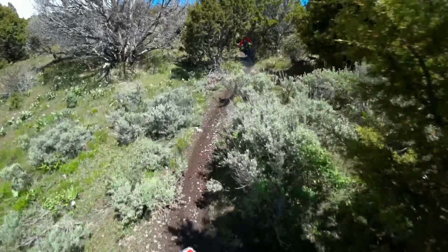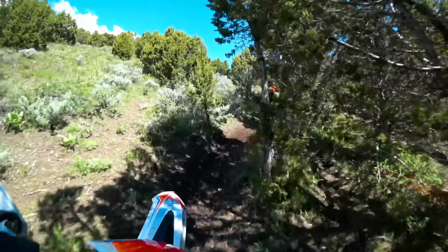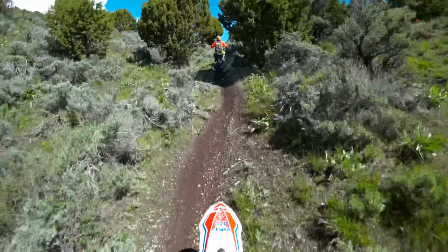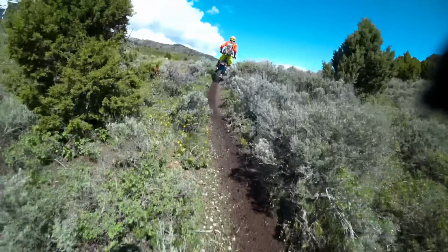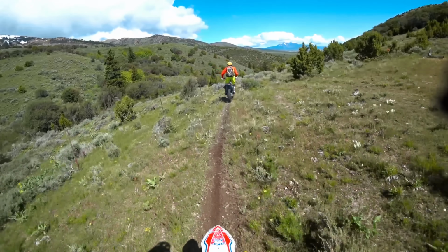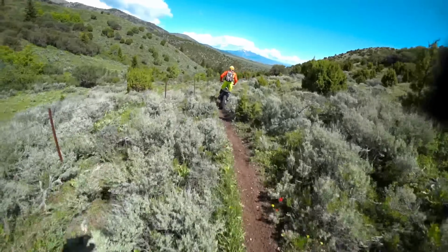I'm liking the behavior of the front fork. No problems with it. Picking up some roots here. But yeah, the front fork is actually performing really well.